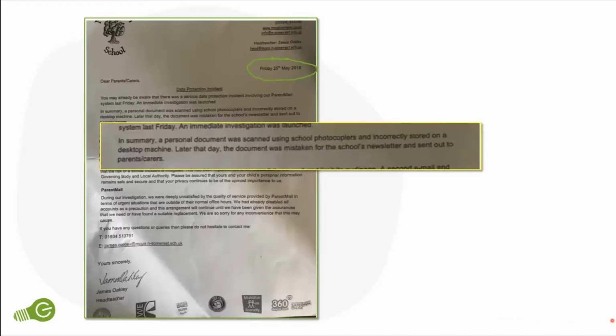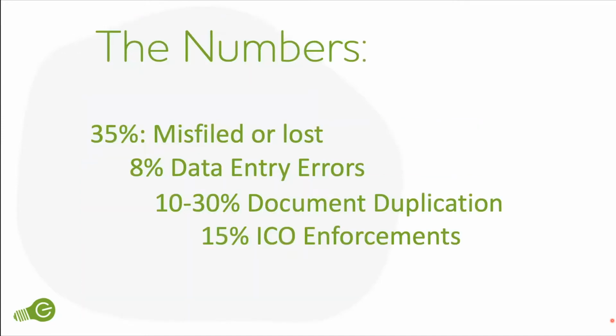In fact, this is a letter that came home. The date still makes me laugh for anybody who's familiar with GDPR. It was from the school that my children attend, on the very first day that GDPR came in, and it was to do with scanning documents and putting them in the wrong place, and then causing a data breach out the back of it. And again, we've used these numbers over and over, but if we really look at scanning, we're talking about 35% of all documents that get filed, saved as, dragged out of emails, moved around, generally processed or used within any kind of manual document, file, save as type process.